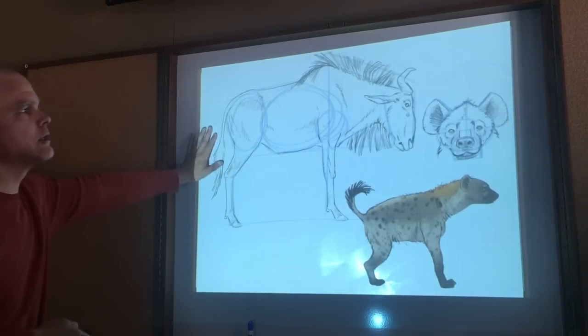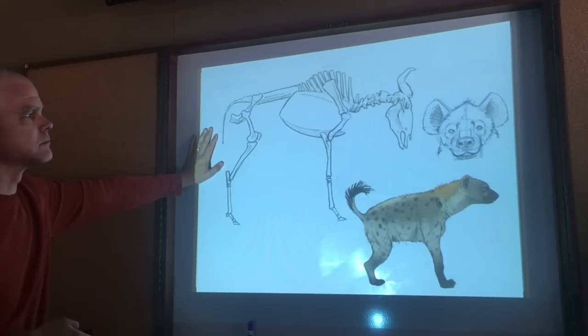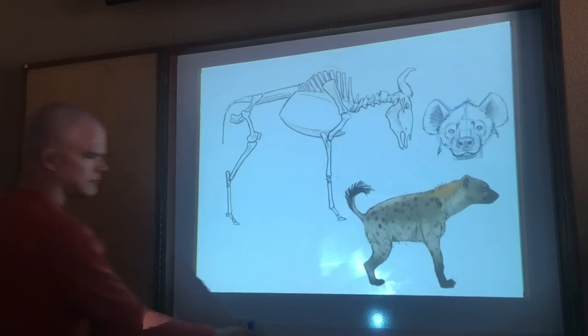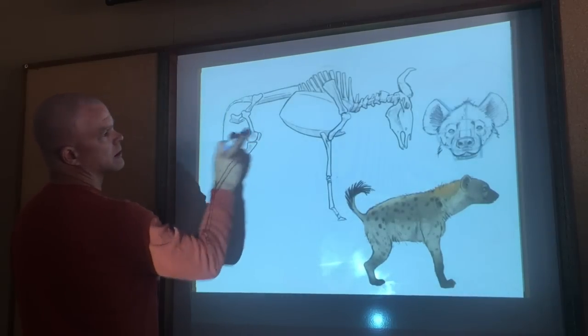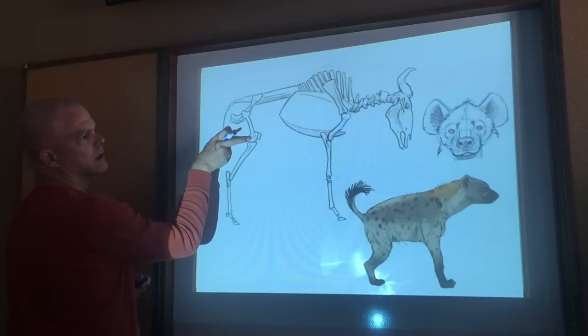Let's go under the hood a little bit more and review what's going on underneath the skin. What joint is this one? That one right there.